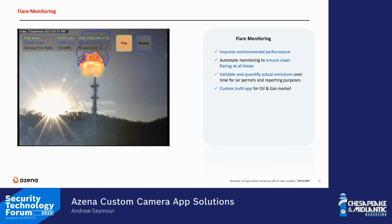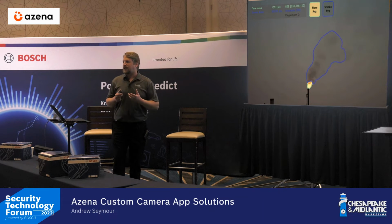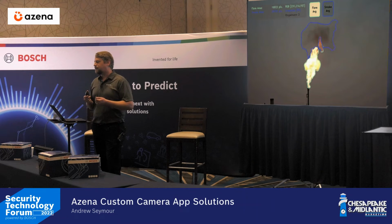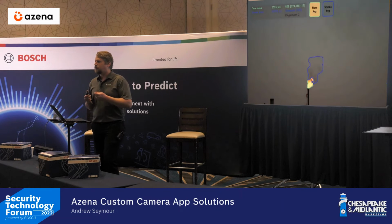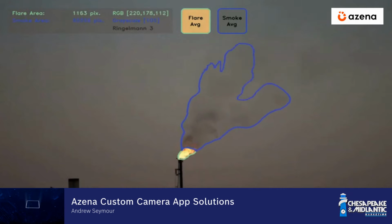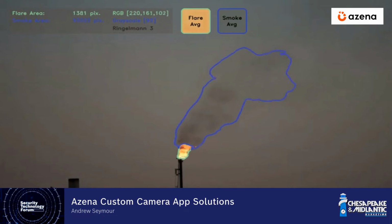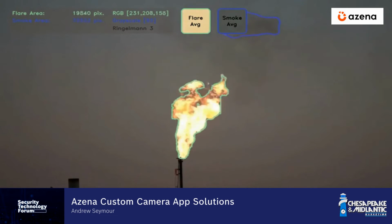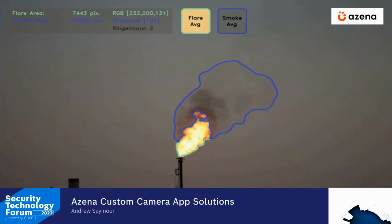We had a large oil and gas end user who came to us and said, we've looked around your app store, we like the idea of Azena, we like the flexibility, but we don't see anything that really fits our use case. However, we did notice that there is a fire and smoke detection app in your app store. We have something that's sort of adjacent to that, do you think you could modify it to solve our specific problem? The problem they have is that when you're running an oil or gas rig, they're flaring off excess natural gas. And if the flare goes out, it's just spewing methane into the atmosphere, and it's a huge violation from the EPA.